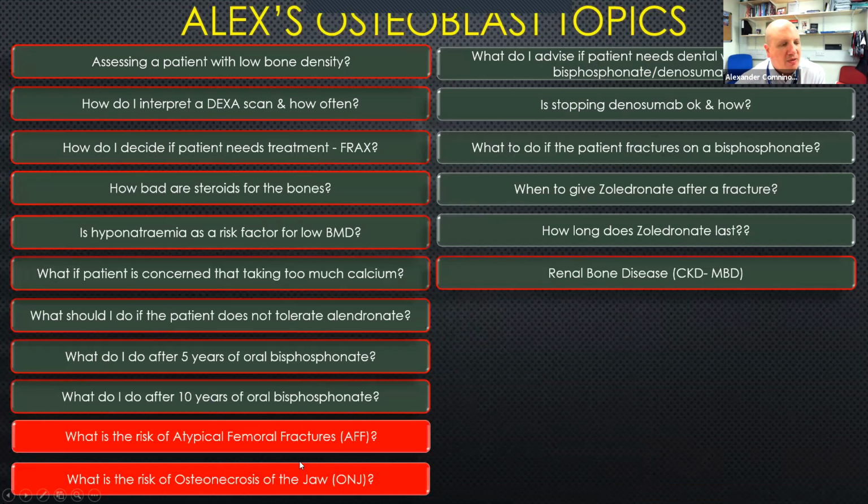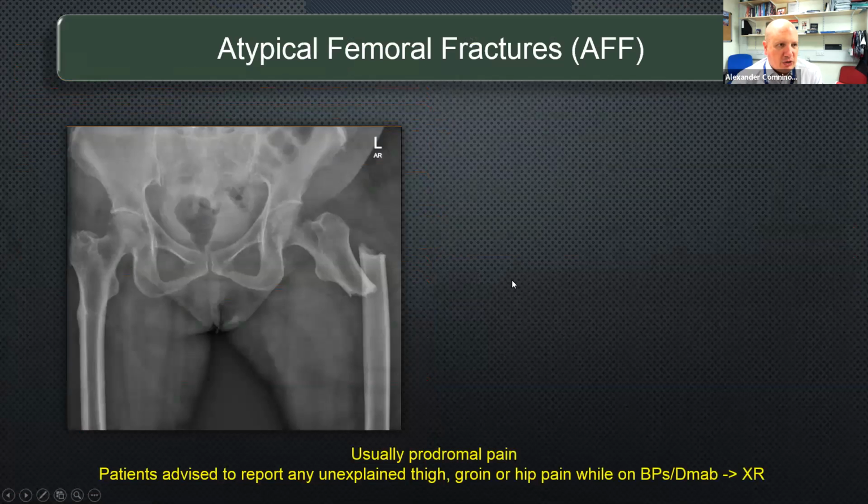Today we will cover the risks of atypical femoral fractures and the risks of osteonecrosis of the jaw when patients are on bisphosphonates and denosumab, so anti-resorptive treatment. So an atypical femoral fracture, also known as AFF.